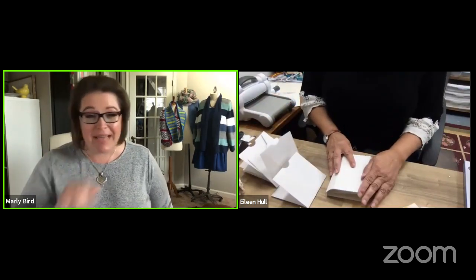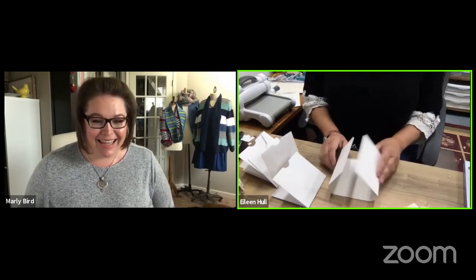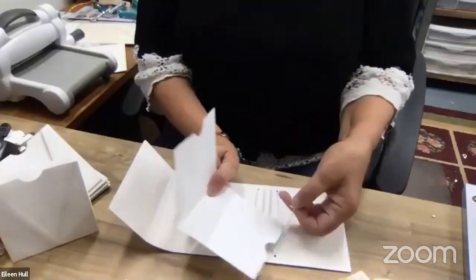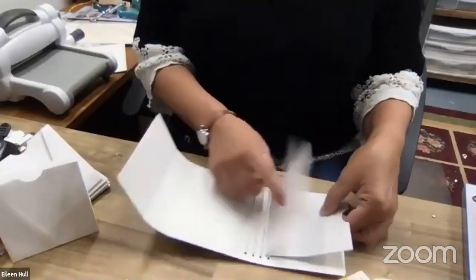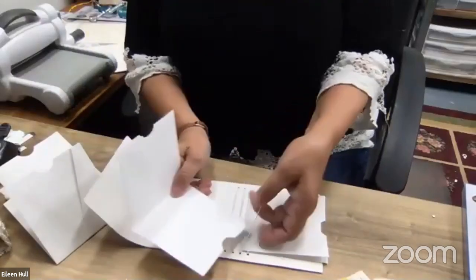All right, this is the coolest. I'm so excited about this. Okay, good. It is exciting. So what we're going to do now is put these little envelopes into our book. We're just slipping each one under the elastic.